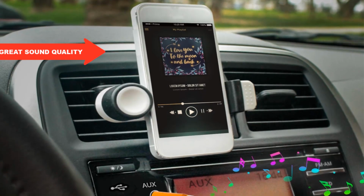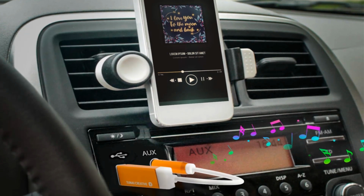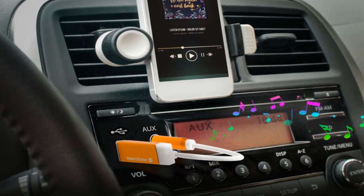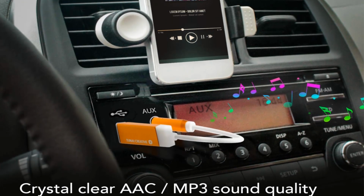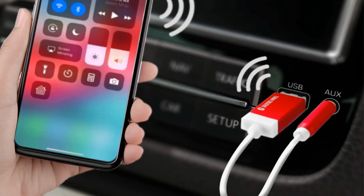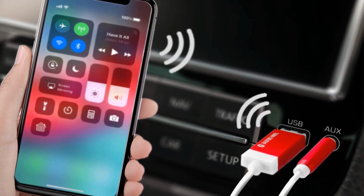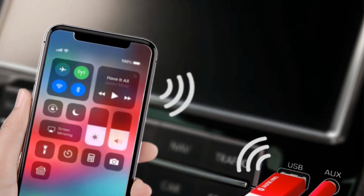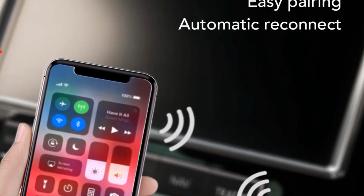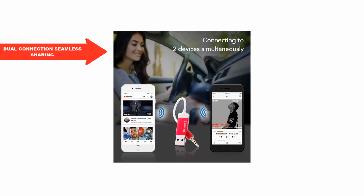Great sound quality. We promise crystal clear MP3 sound quality or your money back. And no annoying voice prompts telling you your device is connected. Automatically reconnect and dual connection. Remembers up to 8 paired devices, so you can connect as soon as Bluetooth is switched on. Auto connects to the last device used. Dual connection seamless sharing. Can pair up to 2 devices at the same time to make music sharing even easier.